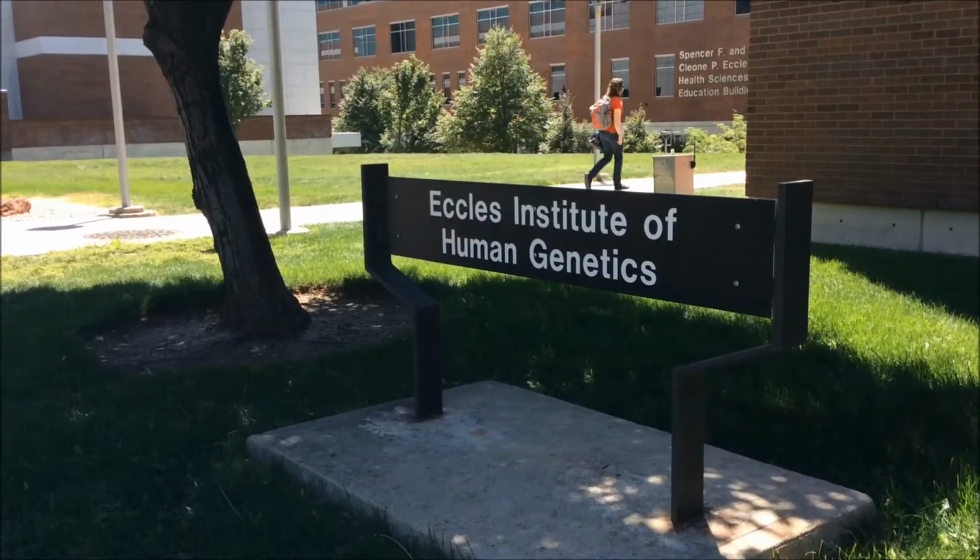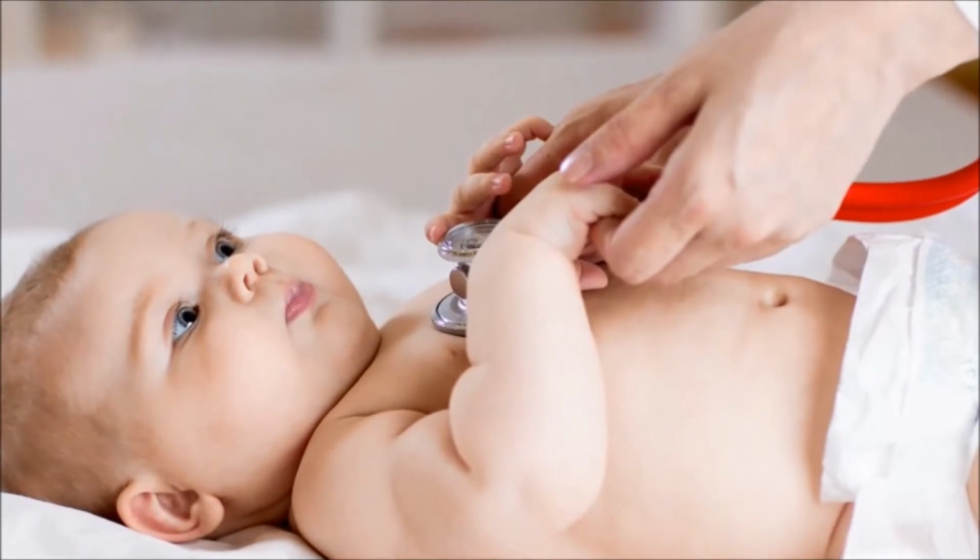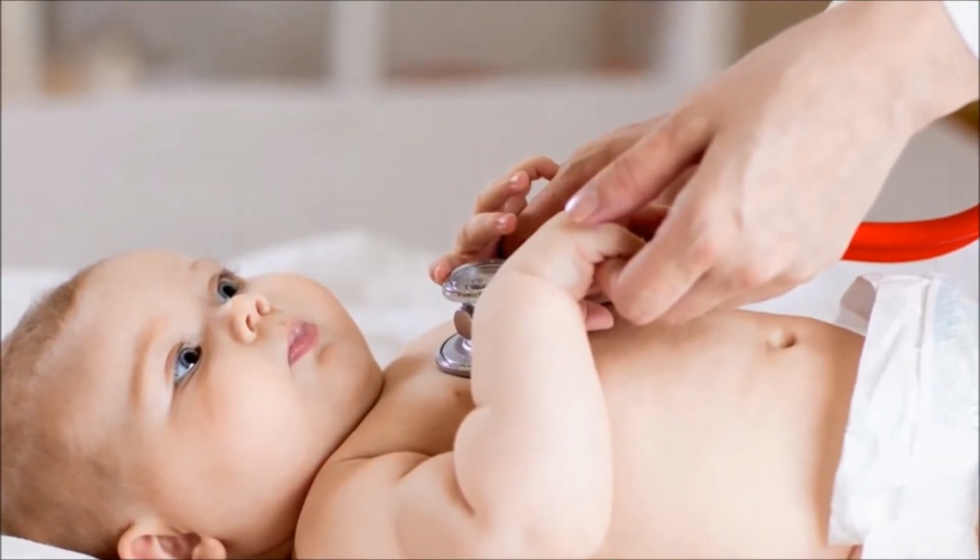This grant focuses on children's cardiovascular health, in particular congenital heart disease. Congenital heart disease is one of the most common birth defects. The incidence is about 1 in 100 individuals born. It is certainly a birth defect that's associated with a very high morbidity and mortality. We want to answer the question, why are children born with congenital heart disease?